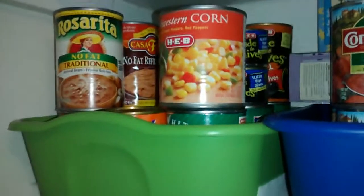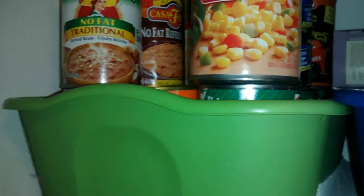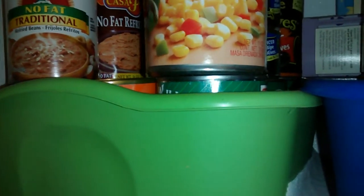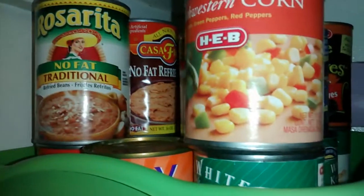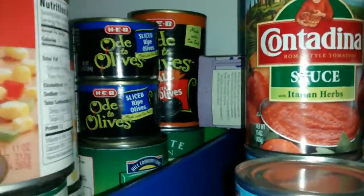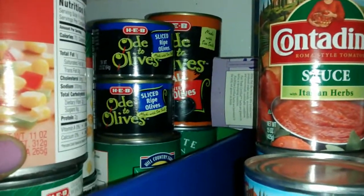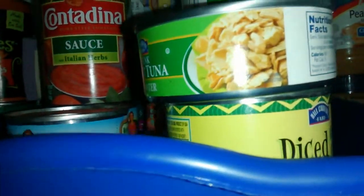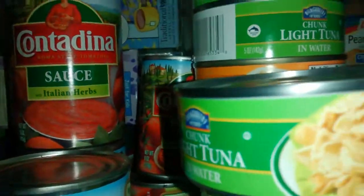And coming up here is green. I just thought healthy things: green beans, corn, refried beans. There's some collard greens there. Olives, that's what's in that one. And over here is basically tomato sauce, canned tomato sauce, and tuna.